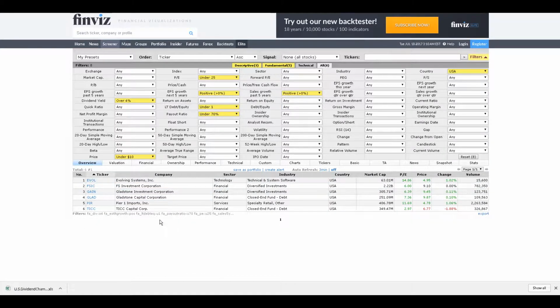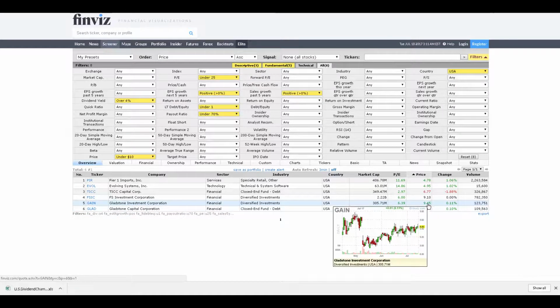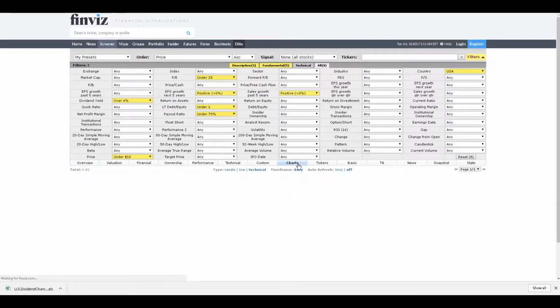Now we're down to 6 stocks. We could continue knocking those out, but I think anything 5 or 6 is a good time to start screening. Already we can see that we can afford 5 of these. We can't afford Glad. Glad's a pretty good closed end fund, it's a financial. So you can see that there's a technology, a service, and a couple financials in here that we can actually buy for underneath $10. I'm going to switch it over to charts.